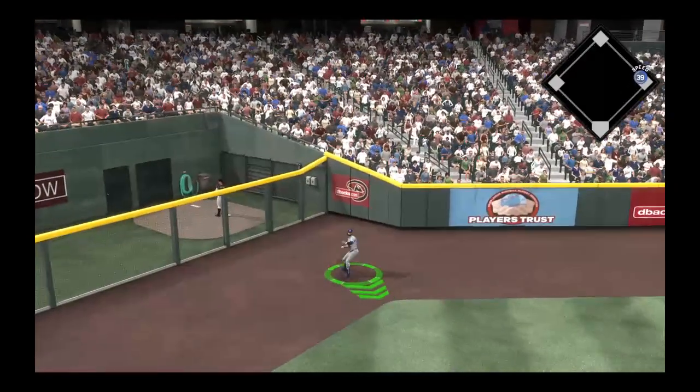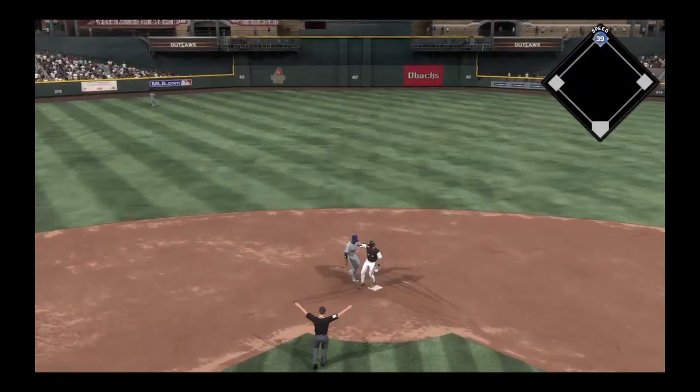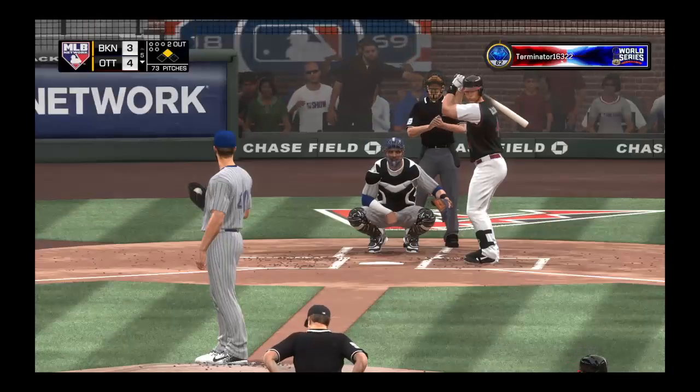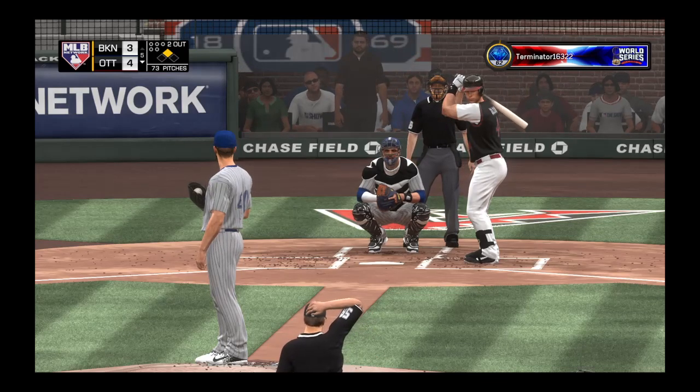So with 2 away, Paul Goldschmidt gets a chance following the base hit. Not in time, and he's in there with a double. Here's Paul Goldschmidt now. Third trip to the plate for him here tonight. 0 for 2 at this point.